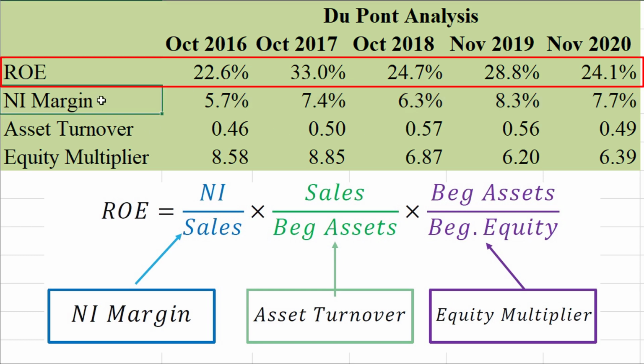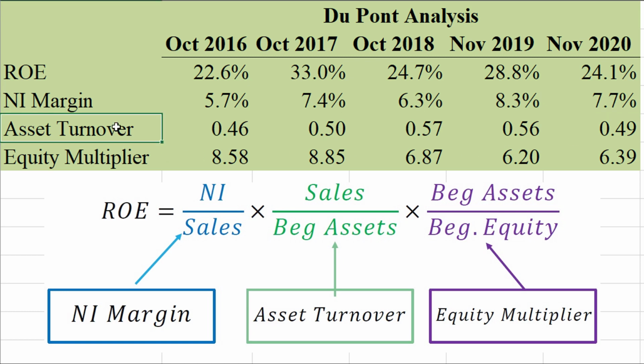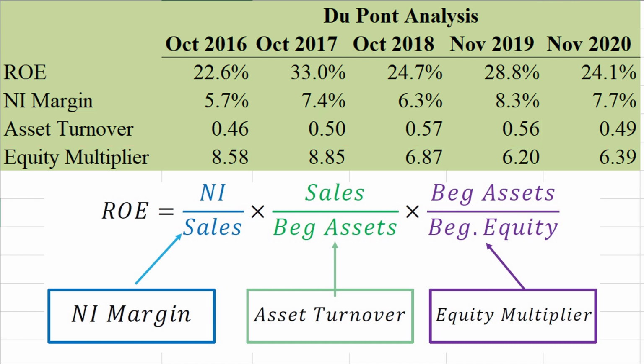The first part is net income margin, which is how much profit you generate for every dollar of sales. So for this company, the answer to that in the most recent period is about 7.7 cents for every dollar of sales. Now that's not high, but that is okay for their industry. The asset turnover is a little bit lower than I'd like to see. Asset turnover tells you for every dollar of assets in place, how much sales can we generate. And for this company, it looks to be around 50 cents for every dollar of assets. So that's not so efficient, but it's not horrible.